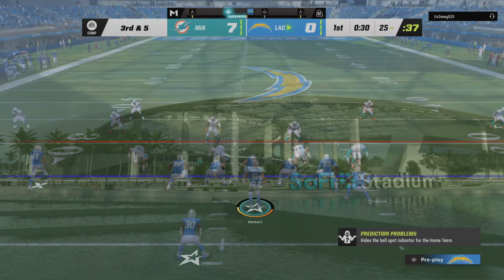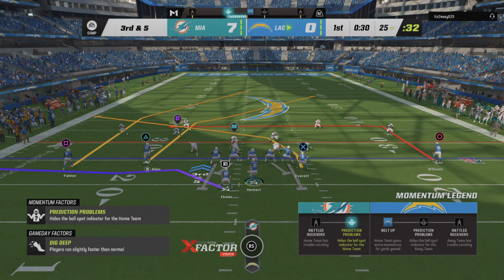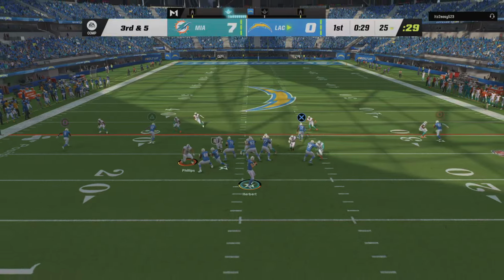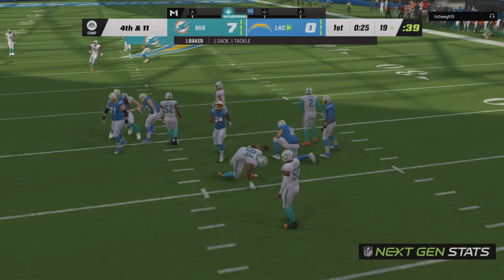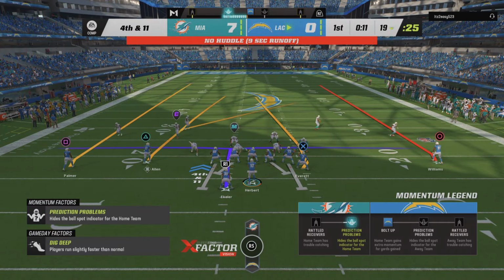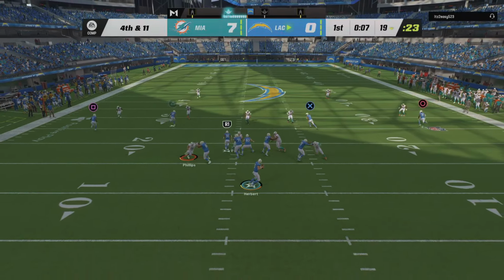Well, that was an interesting look there, because as soon as he got outside the pocket, I thought he was going to take off and run for yardage. But what often happens now with these quarterbacks who can move, defenses want to try and keep bodies in. And the Dolphins rush gets home. Down he goes. On fourth down, Herbert.